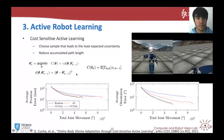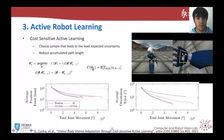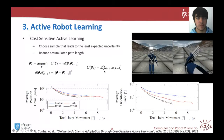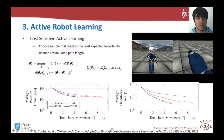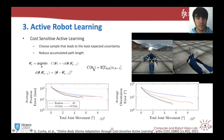The basic principle is to realize what is the configuration of parameters that reduces the covariance the most. And I think there is a problem of notation here. These thetas are the joint angles of the robot and not the parameters. So we are selecting which joint angles are the most informative for the robot to learn.